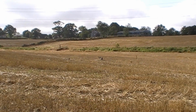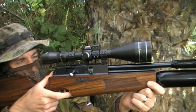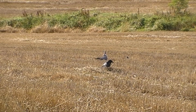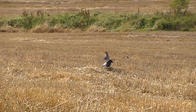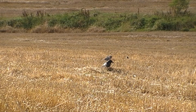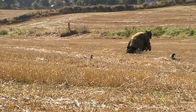After a while I get some more attention. This bird's about 30 yards away. As you can see, he's quite suspicious. He's got his head stretched up and the white neck bars are showing quite broad as a sign of danger. If he holds his head still enough, I'll get a shot off. Bingo. So I set him up as a decoy as well.